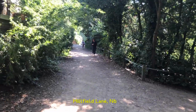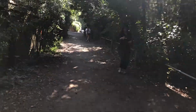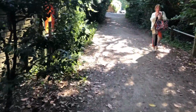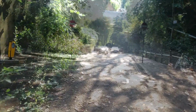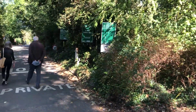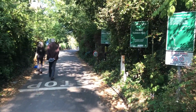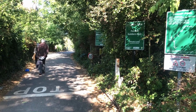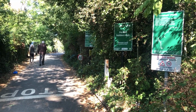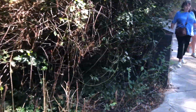I've been very lucky with the weather. So we're leaving the glorious Heath and we're entering Highgate. That's Millfield Lane stretching away, and this is Fitzroy Park, which, when I was a nipper, was a lot less friendlier to passing people.